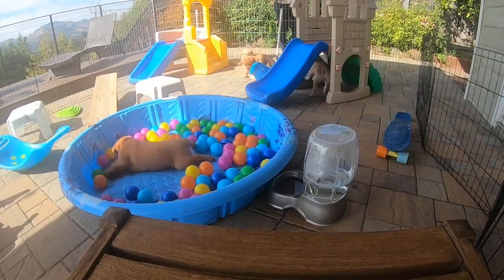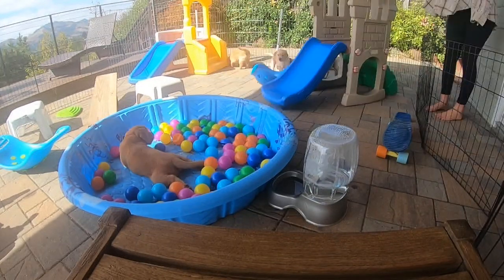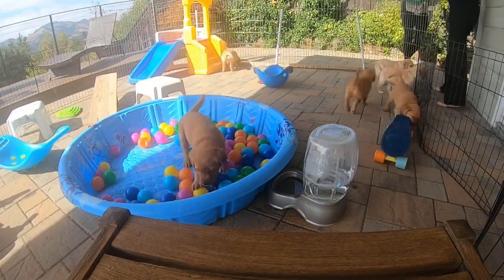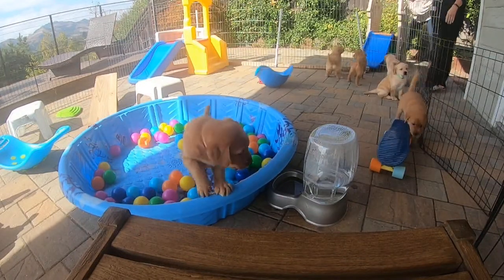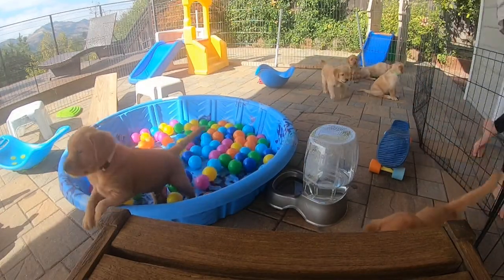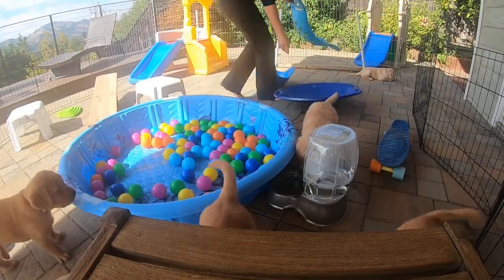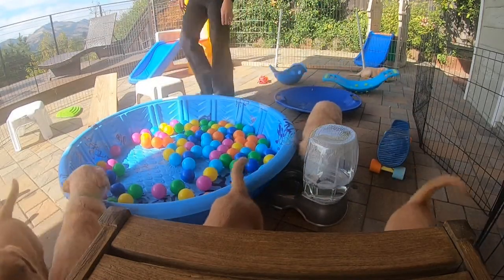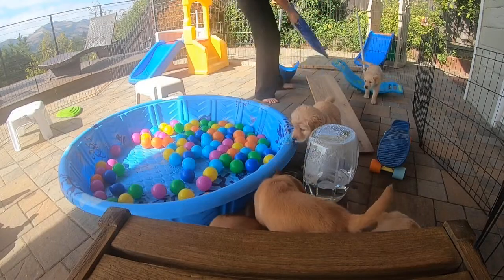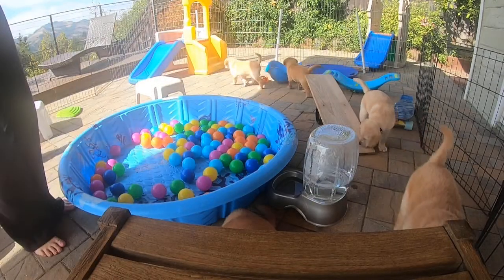Should we keep both sides or just do one? Oh, let's take out one of the slides. Okay. Seems like they like this side the most. Oh, it feels so strong. It's made of plastic, but... Oh, that's a perfect angle. Is it good? I think so. I mean, you can see puppies pretty well, because they do tend to hang out more over here. Yeah. Give them their teeter-totter. Does that look good? Yeah, I think so.